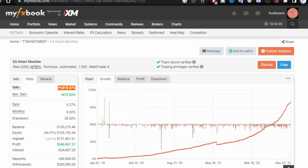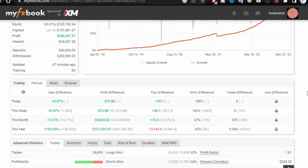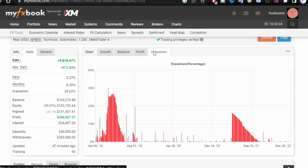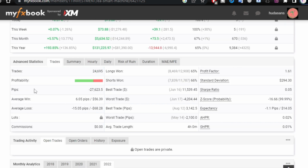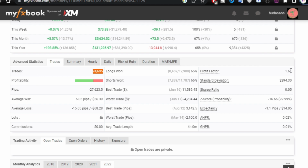Okay. From the results of a real trading account. Already got a total gain of 9,818.47%. From 2018 until now in December 2022. This expert advisor is still active today. You can see the update information 47 minutes ago. (66% win ratio and 34% loss ratio), while the resulting profit factor is 1.61.